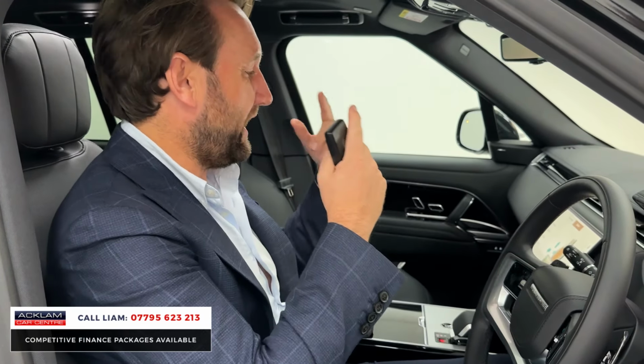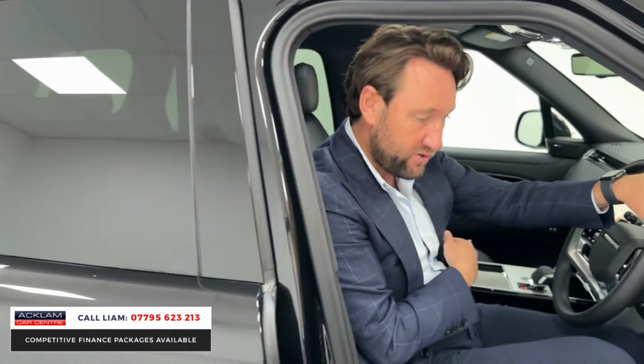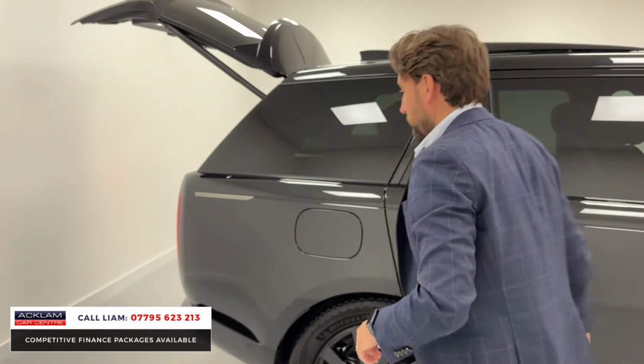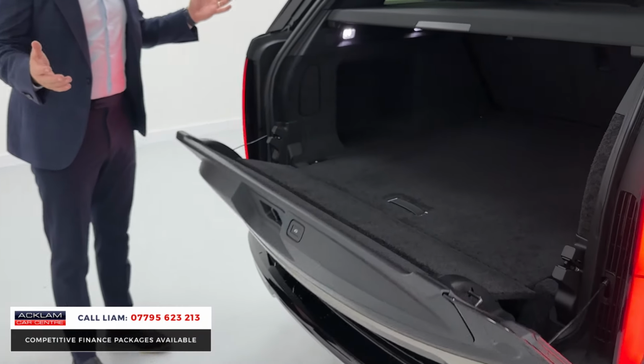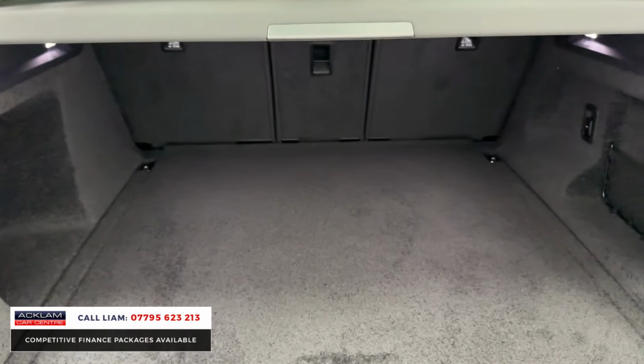Sometimes you get them where they've got a lighter roof lining. They've got the right colour combination with the interior as well. Let me just show you in the boot. You can see the little detail in there. Split folding tailgate. Massive boot space. Them seats drop as well if you need them to.